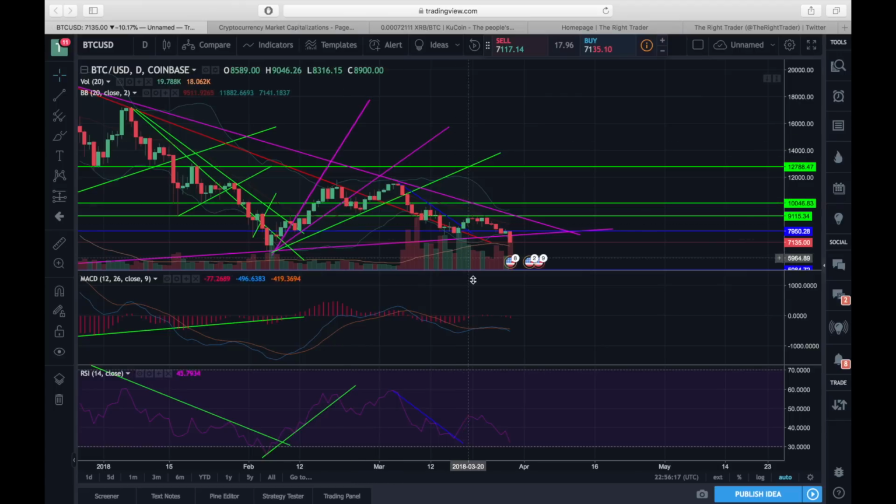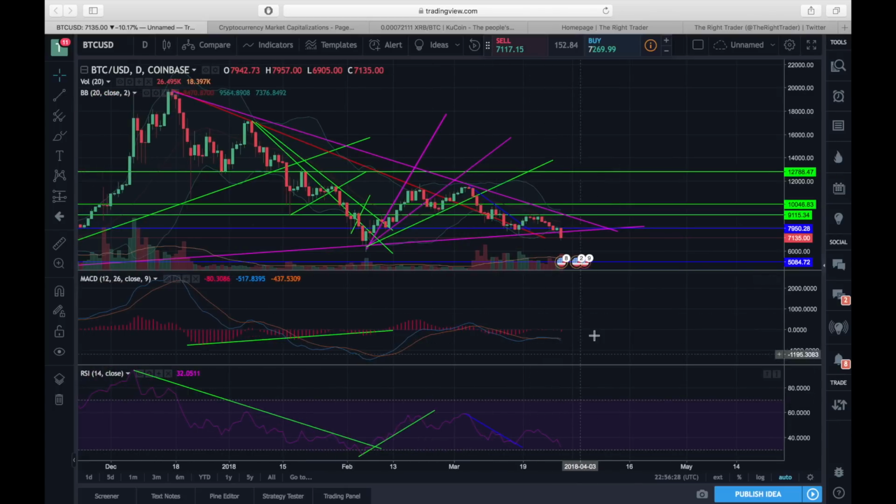Let's get back to the Bitcoin technical analysis. As I said, we got the break that we were waiting for as far as telling us where we're going to be moving next, and it's towards the downside based on this signal. Indicators are now starting to fall lower. I think this is just the beginning.